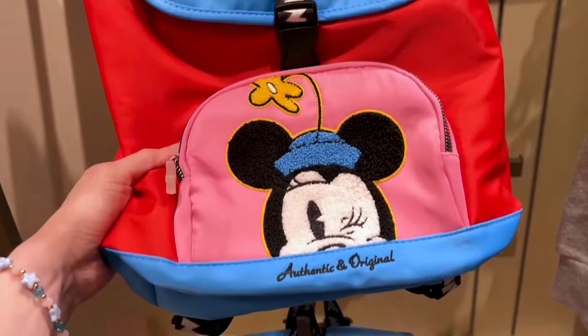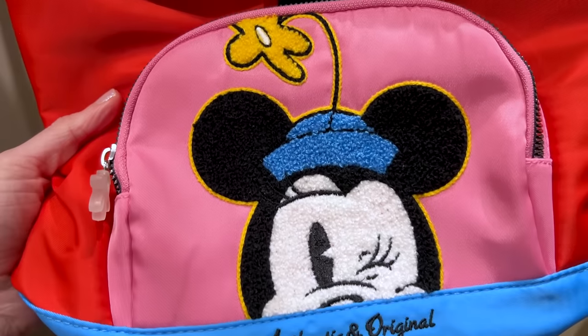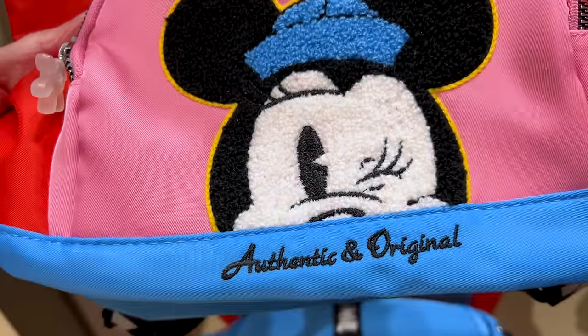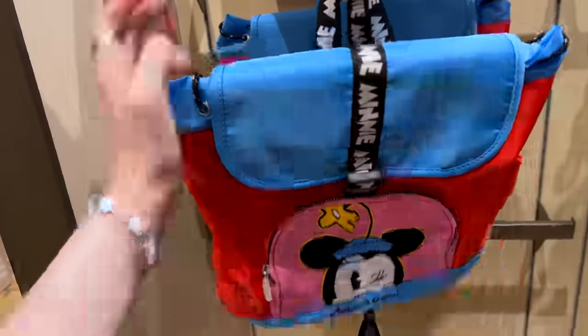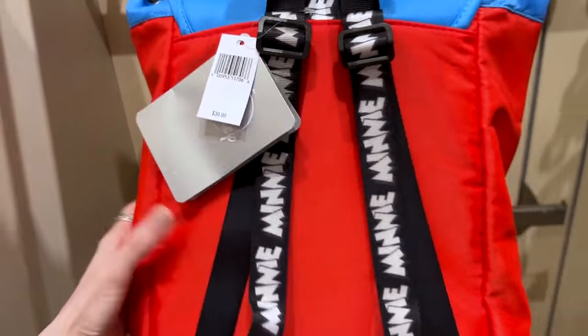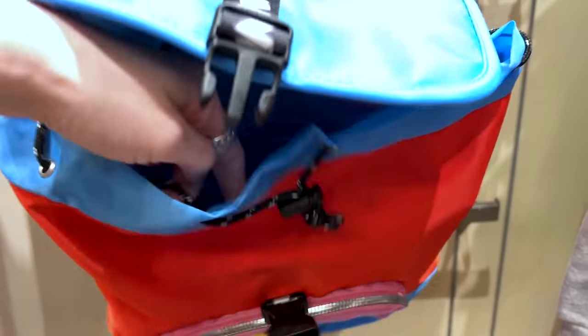Got a Minnie Mouse backpack with a chenille patch of Minnie Mouse, classic Minnie Mouse. Look at her winking, authentic and original color block, kind of like primary colors. It says Minnie Mouse on the straps. And this one here is $40. You can open it right over here. You can adjust it at the top. And this is what the inside looks like.